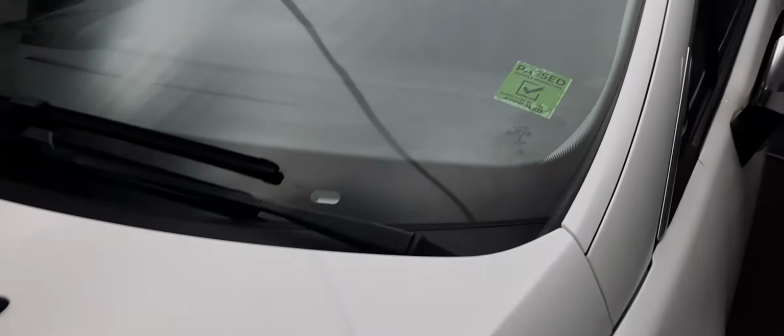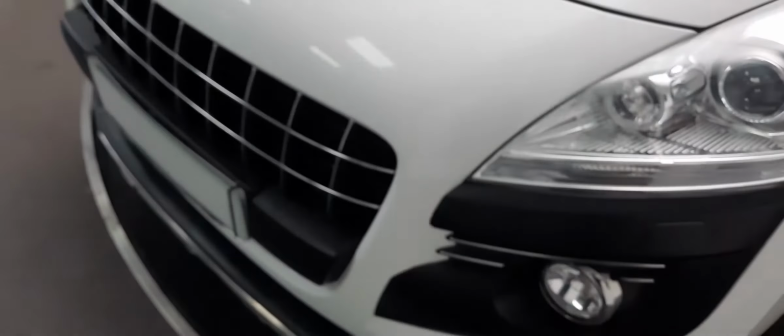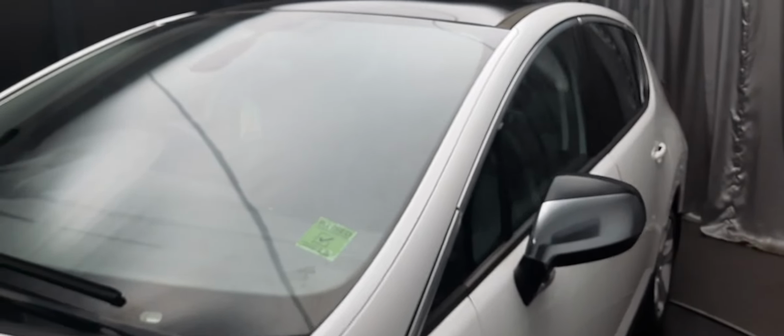But the important thing is not that it's taken the check, but that the big green tick signifies it's passed each and every single one of those points of inspection, which means that this Peugeot 3008, glorious in white, is A1, mechanically cleared, bumper to bumper, top to tyre, side to side, inside and out. And that's just a wonderful bit of peace of mind, I should say, when looking at this vehicle.